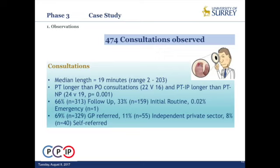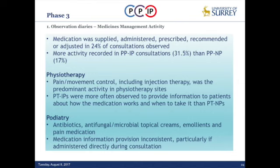The observation diaries. This is where Jude, our researcher, recorded what was actually happening during the consultation, identifying whether the medicine was supplied, administered, prescribed, recommended, or adjusted. And we found that actually only 24% of consultations had any medicine management activity going on.